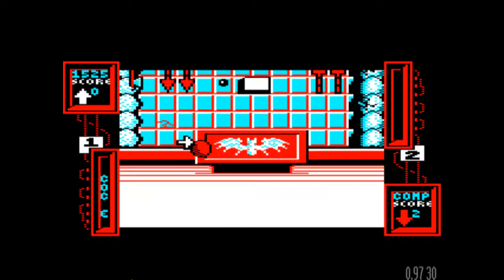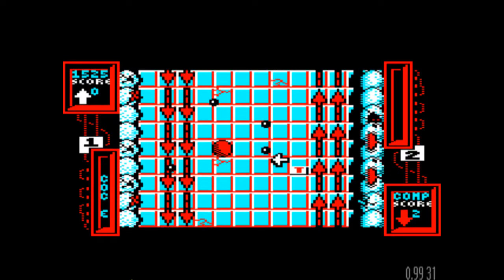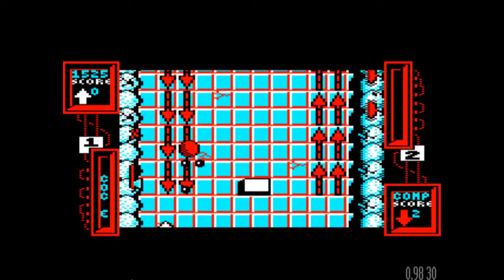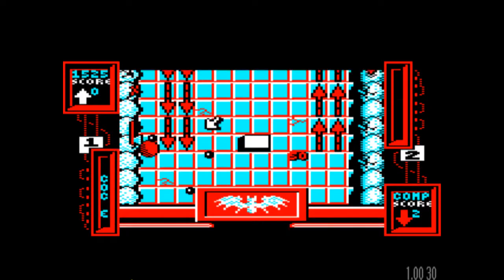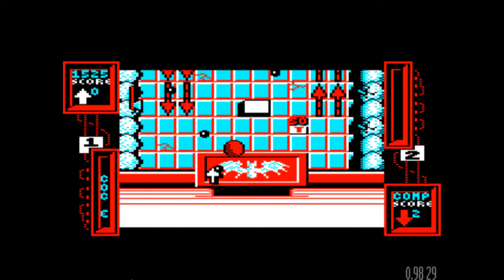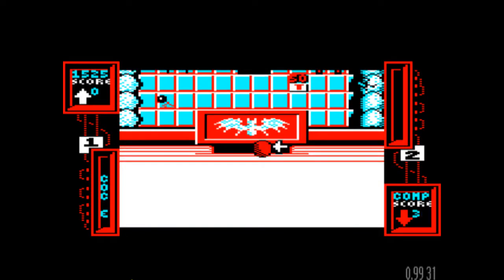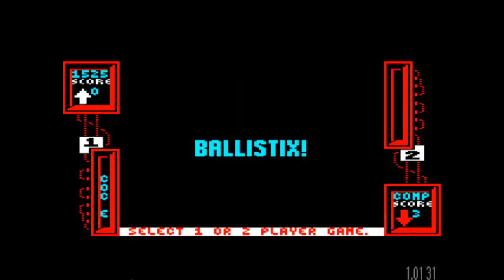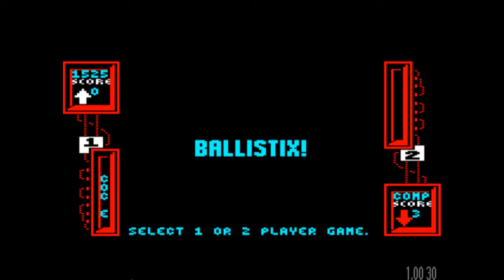Now these arrows are clearly giving it an extra downward boost, aren't they? Look, you see if it gets stuck in. Yeah. Okay, that's giving it a slightly unnatural gravity boost. Oh, wow. 3-0. That was a shame. Game terminated. I like that. Well, there you go. That was Ballistix. That went on for actually a bit longer than I was expecting it to.